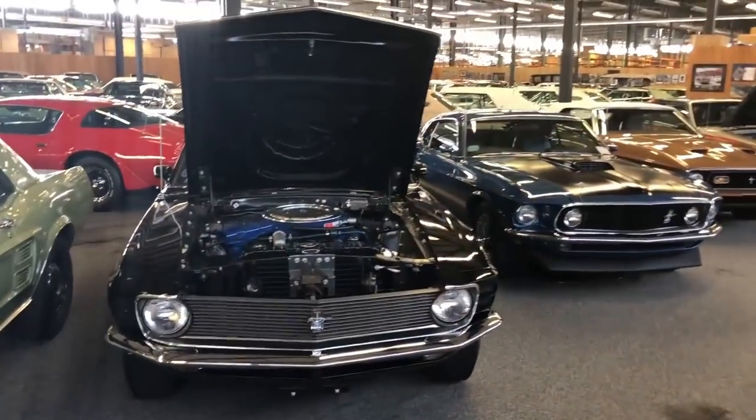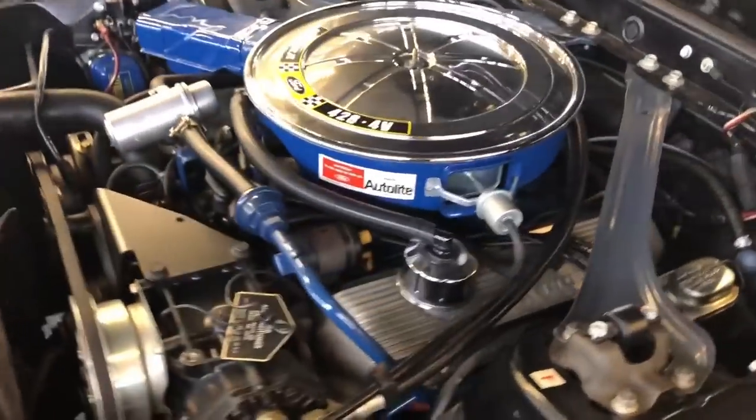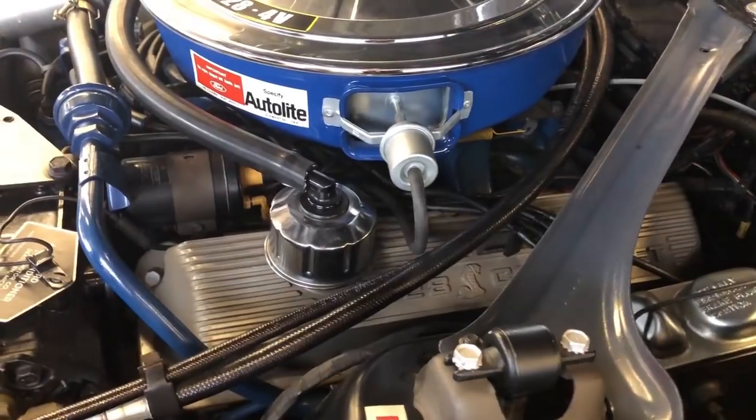This is like a super sleeper. It's a Ford Executive 70, and it's got the 428 Cobra Jet in it. It's like a super sleeper, straight racer special. Yeah, I like it. God, the Cobra valve covers.